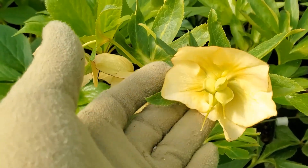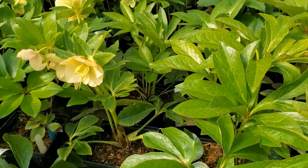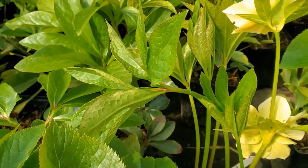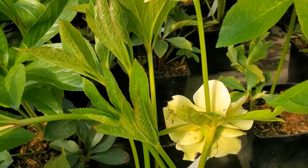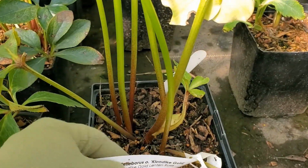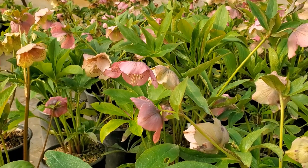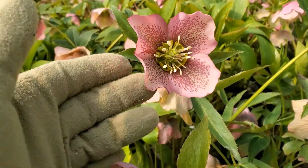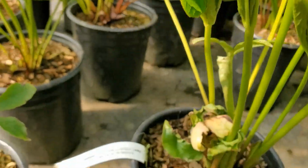Okay, this one here is called Klondike Gold, and I'm not seeing a ton of blooms on them, but the foliage is just beautiful. Really fresh and lovely and a very nice size. And even more beautiful hellebores. I really am a sucker for these pink ones, especially the spotted ones like that. And this one is called Pink Spotted Lady.